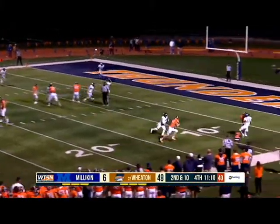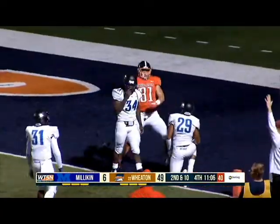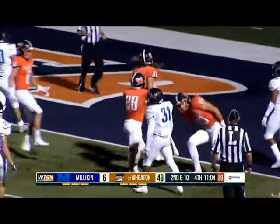Fake delivering into the flat. That's complete to Luke Van Dyke. Van Dyke to the 10, to the 5, powering forward. Touchdown, Thunder! He was not going to be denied on that play. No, he was not.